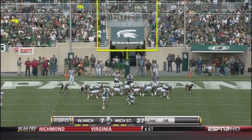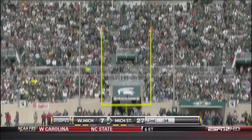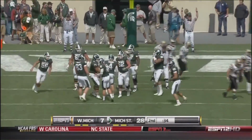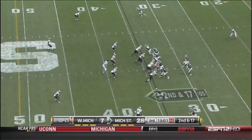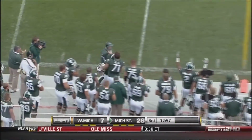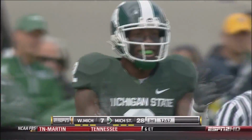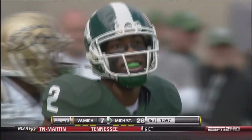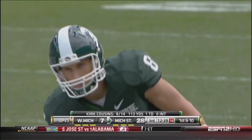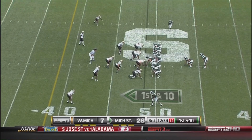Touchdown drive. Conroy caps it with the point after, and it's 28-7, Michigan State. Second and 17 after the intentional grounding. Dell makes the catch. Again, right at the first down marker. And it looks to be good enough for a Michigan State first down. Terrific throw from Cousins. To come back after having an intentional grounding and get a first down on the next play, that's the kind of poise that he's displayed in his career.